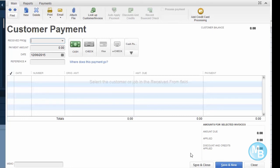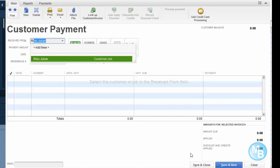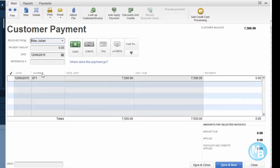Next student who has paid in full is Riley Julian, and basically select the amount, 2005 for the receipt number, because these students would have been recording these transactions in sequence as they occur. We're going to select save and new.